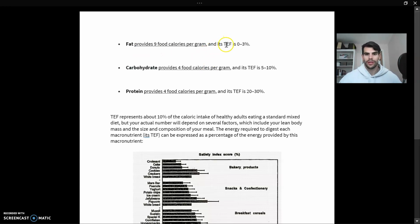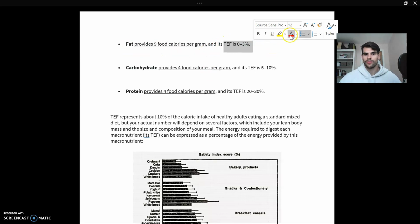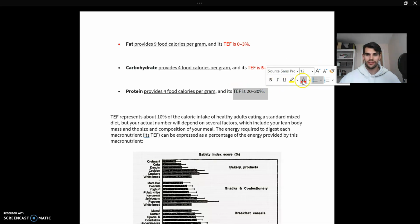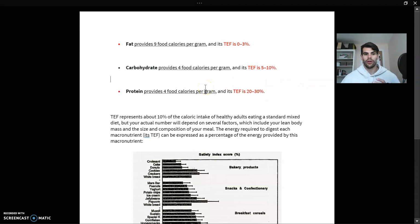So for fats, the thermic effect of food can be 0 to 3%, okay? Carbohydrate can be 5 to 10%, and protein can be 20 to 30%. Okay, so as you can see, there's a massive difference between your carbohydrates and your protein versus your fats.